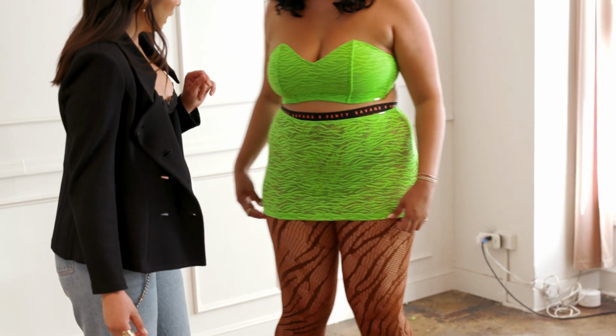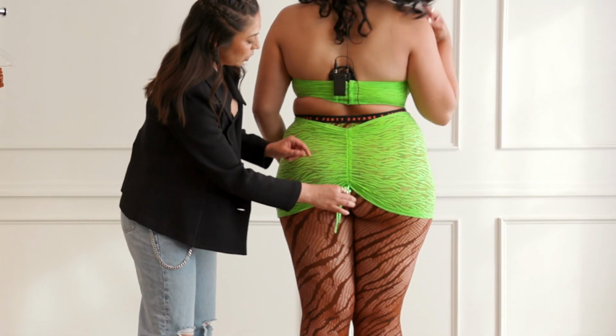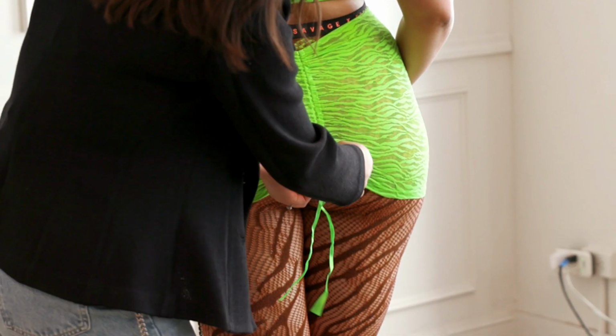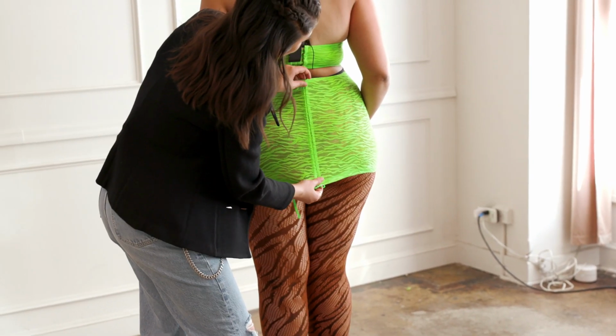Turn around, let's see the back. So what's fun about this skirt is the fact that you could actually play with the ribbon to make it a little bit smaller and just give you a little bit more exposed cheek like that. Or you can make it a little bit longer.